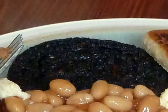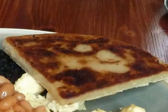This is black pudding, a thick sausage with a black skin, which is made from pork fat and pig's blood. I know it sounds disgusting, but actually the taste is quite subtle and delicate. And this is a potato scone. Potato scones are a form of bread in which potato replaces a portion of the regular wheat flour. They're very popular in Ireland and Scotland.